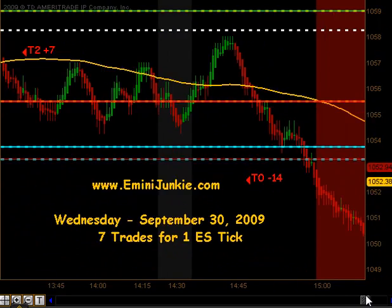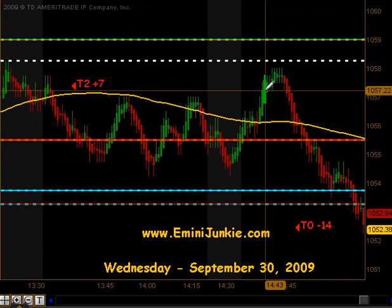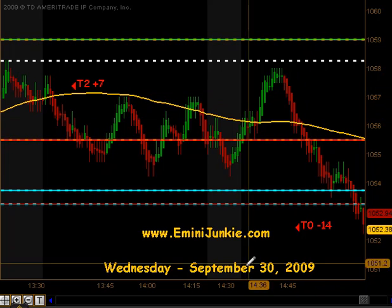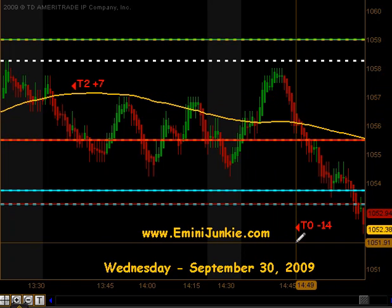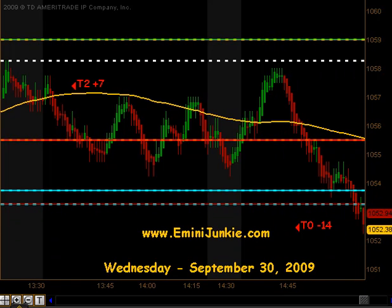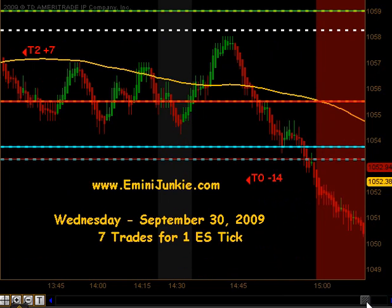And then right at the end of the day, it's just unfortunate, but on this move up we got a signal to get long, and it did not even give us a bounce to get off our first contract. So right there at the tail end of the day, in the last 10 minutes, there was a signal that fired, and it was for a full stop out, 14 ticks.